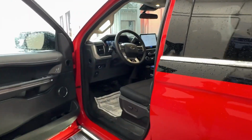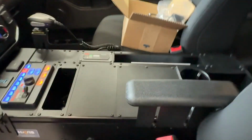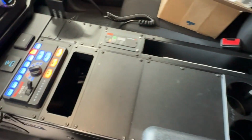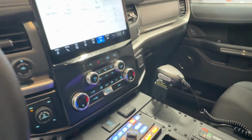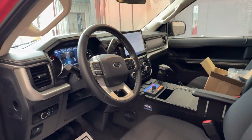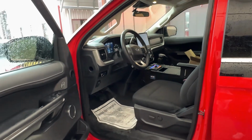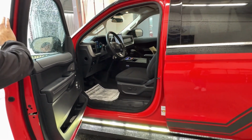Take a look between the seats. We have the vehicle specific Havis console. This is the wide version suited for the Expedition. And you'll see that we have an open space there underneath the CENTCOM core control head for radio head to be added after delivery. Got side-mounted armrests, cup holders, and an accessory pocket on the wide side. We've also got the remote for the inverter there as well.